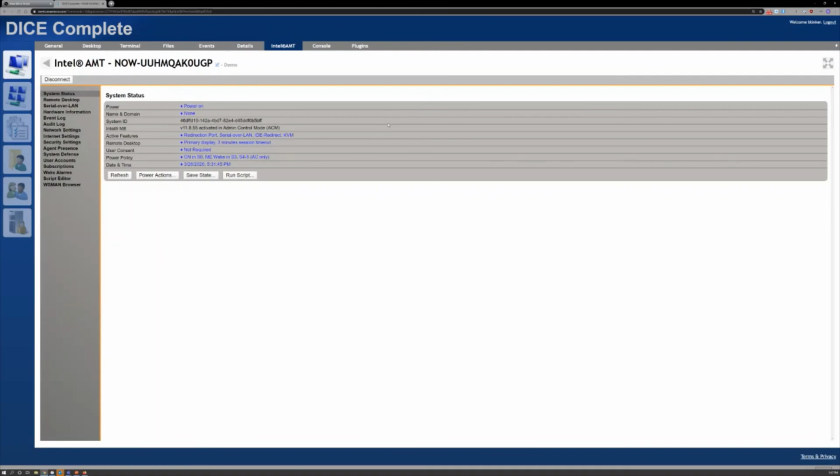This is actually connected to that VM in Azure over a Sierra connection. So anywhere this machine is, as long as there's an internet connection, it's going to connect back. I'm able to see and connect to it and remotely manage it.